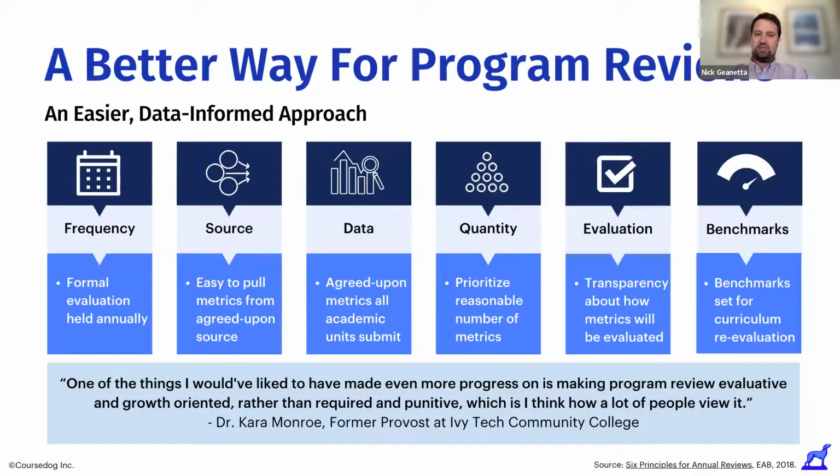So in the last section, we talked about how program reviews are often painful processes that occur infrequently. This means that curriculum is rarely evaluated and updates aren't considered as regularly as they should be. However, this infrequent process no longer serves the needs of students and institutions. When talking with Dr. Kara Monroe, once again, the former provost at Ivy Tech Community College, she said that she'd hoped to make the program review evaluative and growth-oriented rather than required and punitive, which is how a lot of people see it right now.